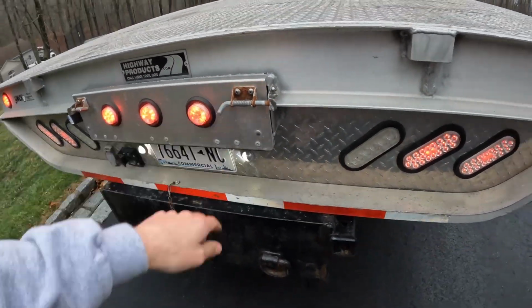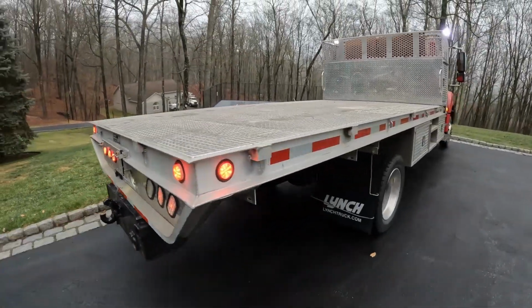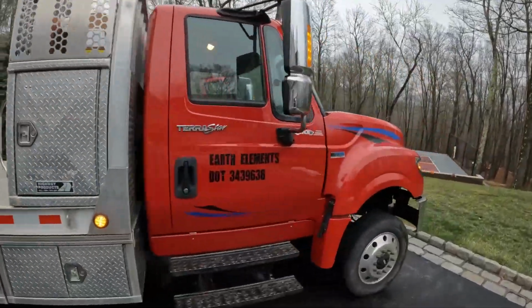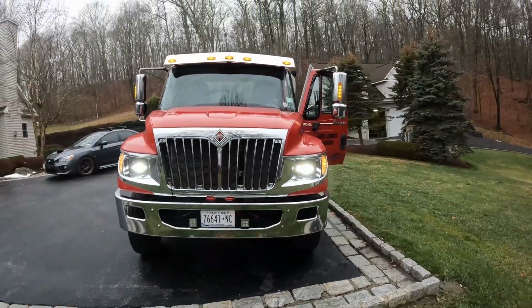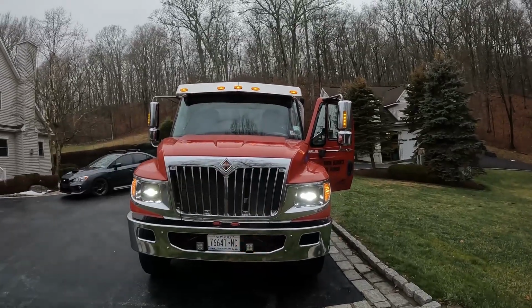There's that. So we got license plate lights, marker lights, everything works. Reverse lights, I'm sure they work. Marker light here, and then let's take a look around the front here. So all of these lights are on as well. It seems like a little difficult to see these lights on the camera. Hopefully that's picking it up. But that is pretty much it for this one. This truck will be our new liquid truck in no time.